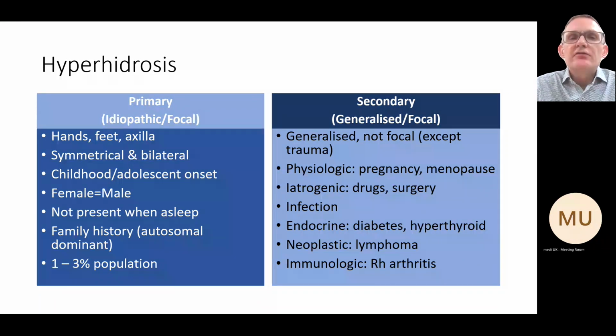Secondary hyperhidrosis is also known as generalized hyperhidrosis because it tends to affect people from head to toe. There are a few causes of focal secondary hyperhidrosis, and that's usually due to trauma of the cervical sympathetic nervous chain, which sits down the back of the chest wall. So there are physiological causes of sweating, such as pregnancy, but especially the menopause. There are many drugs that can cause sweating as a side effect or an adverse effect of them, and there are hundreds of drugs that have this listed.